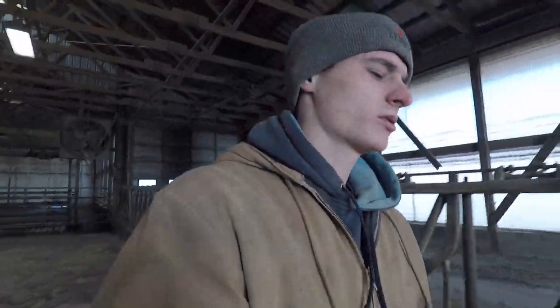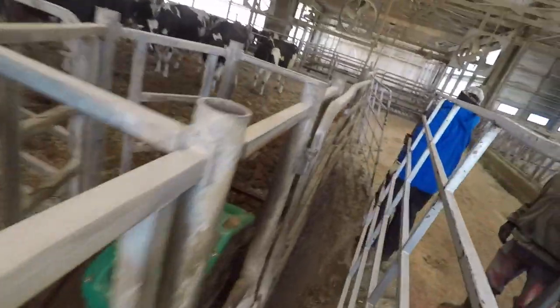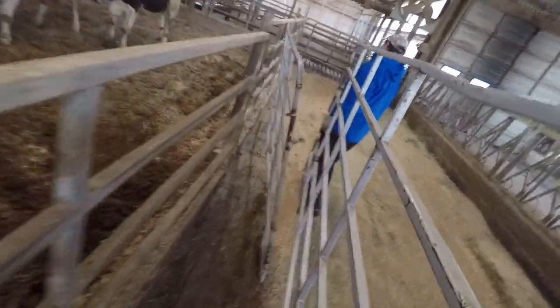So the hoof trimmer's coming today. He's actually here now. He comes once a month and we'll trim some of our cows. We trim each cow once a year about, and also trim just any that have sore feet or anything. So it's kind of taken off a little bit.